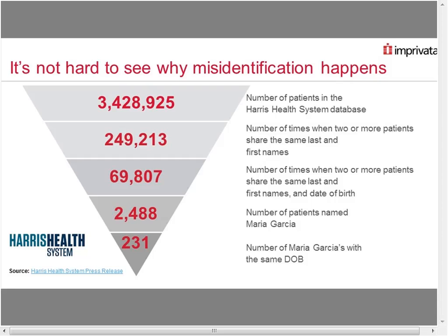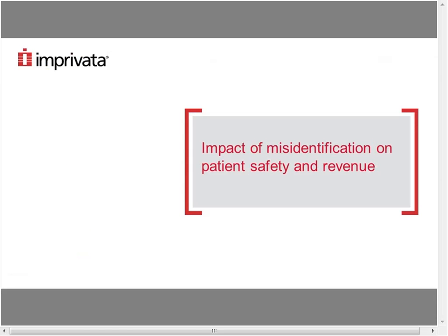For example, recently I was at a health system in South Florida where the VP of IT was named Oscar Perez, and he kind of made a joke and said, you know, there are a lot of people named Perez in South Florida. So it can be challenging for registrars to pick the right person or pick the right record when they are checking people in for their appointments.